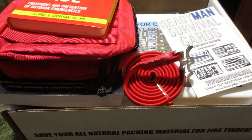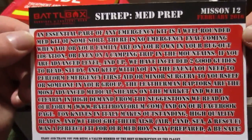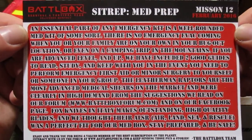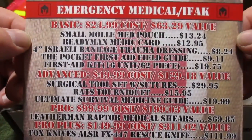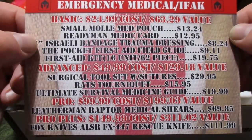And before I start just rambling and this video ends up being 25 minutes long, take another look at this. You can pause and read if you wish. This is basically the sit rep card. And then here is what you get. Here's everything you would have got with the basic.